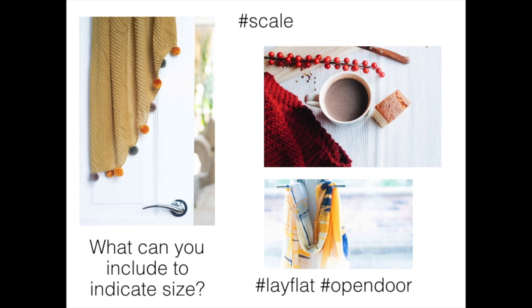The top right is an example of what we call in the trade a lay flat. A lay flat is something that influencers and bloggers use to put an item in an environment. So as you can see here, we've got a knitted or crocheted item in red, but they've also included some different elements and even a knife there to show what they're up to. They're kind of random, but it works, mainly because of the colour of that one.